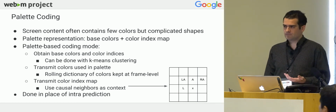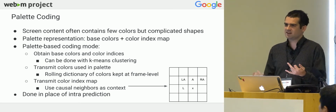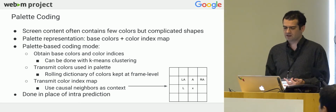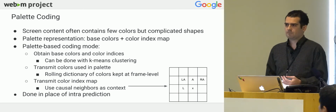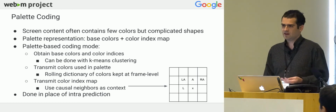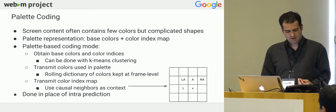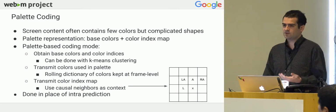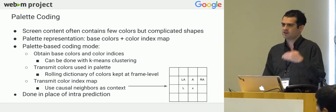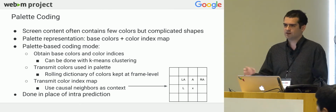In palette coding you have to have your palette that you're sending and then the indexes into the palette that you're using for a given pixel. The palette can be computed with the k-means clustering algorithm we're currently using. It's just a really nice algorithm for clustering groups of things together. So then we transmit the colors used in the palette in the bit stream. We keep a rolling list of colors at the frame level to remove the redundancy of having to recode colors constantly.